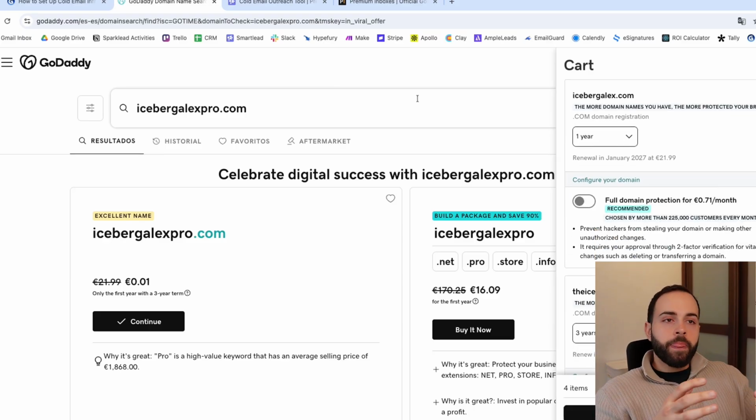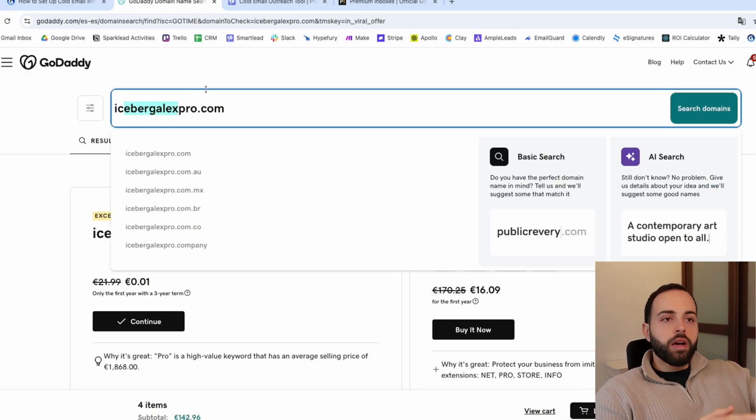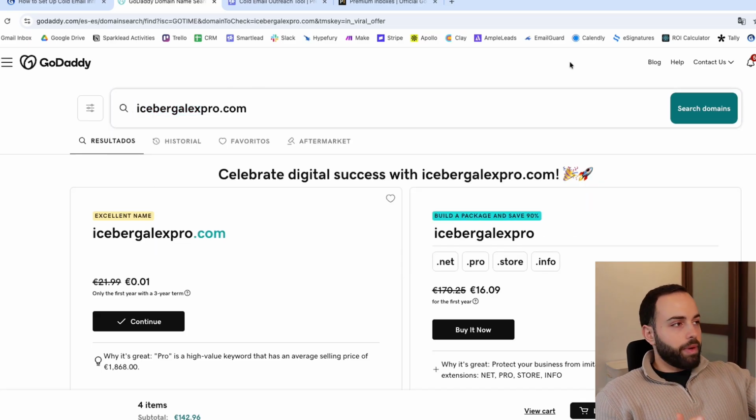So you just basically want to come up with a bunch of domains that look like your primary domain. So for example, if my primary domain was icebergalex.com, I'm going to add a bunch of prefixes and suffixes to that domain so I can come up with as many domains as I need. And then bear in mind, you can set up 2 email accounts or 3 email accounts per domain. So if you want to have 100 email accounts, you need 50 domains or 30 domains, depending on how many inboxes you set up. The recommended is 2 or 3. It doesn't really make a big difference.